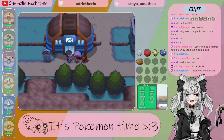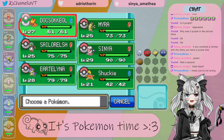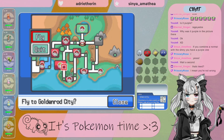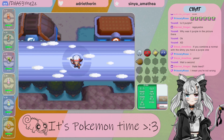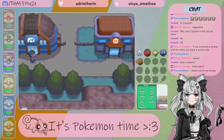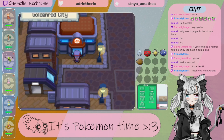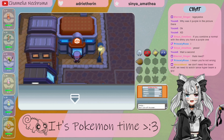Okay, I guess we have to go to Goldenrod before the ice gym, and do the event stuff. It's probably fine since we can't really manage to do the Olivine gym. And I'll save the game, don't worry, just a second. Hopefully the Team Rocket stuff isn't too long.